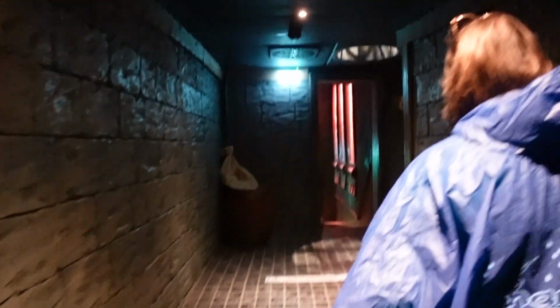Well, we have an extremely detailed queue here. I know the loading station is inside, but the question is, like I say, are our shoes safe? No, they're not. I hope so, because although my other shoes are dried, these are the only other pair of shoes I have. So yeah, going into the Dark Forest back at Alton Towers.